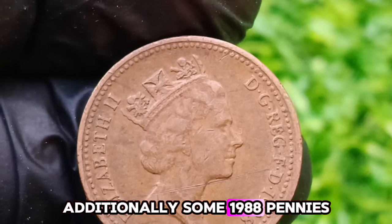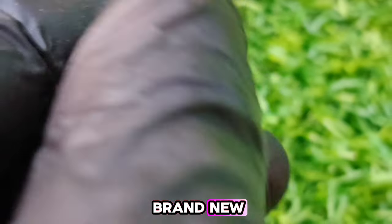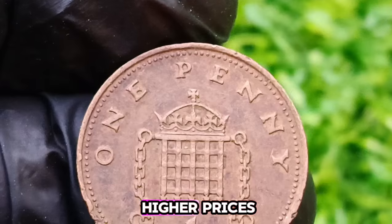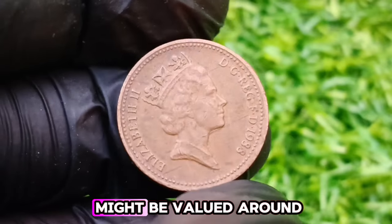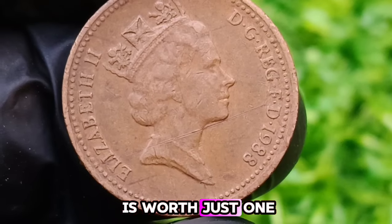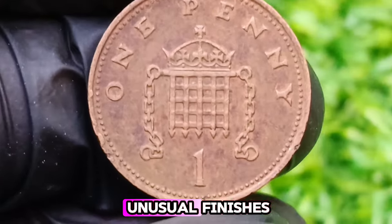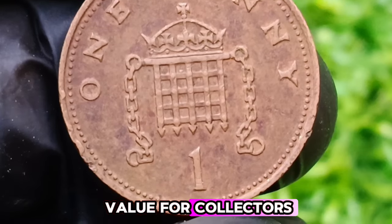Additionally, some 1988 pennies are prized because they are in exceptional condition, meaning they look almost brand new despite being over 30 years old. Collectors call these uncirculated coins, and they usually command higher prices. For example, a flawless 1988 penny might be valued around £20 or more, whereas a regular circulated coin is worth just 1 penny. Sometimes, special collector sets issued by the Royal Mint include 1988 pennies with unusual finishes or limited quantities. These can also add value for collectors.